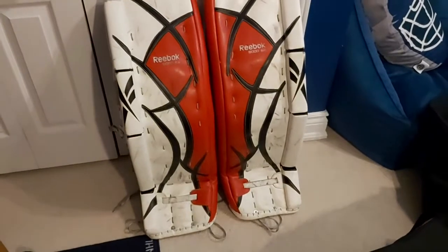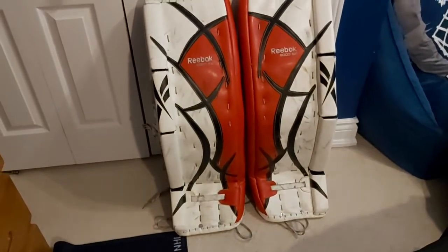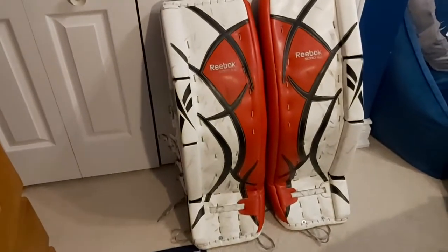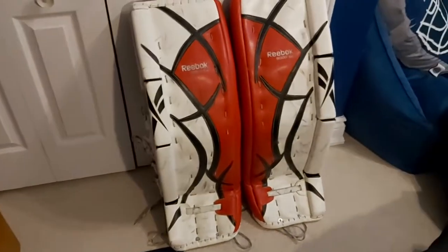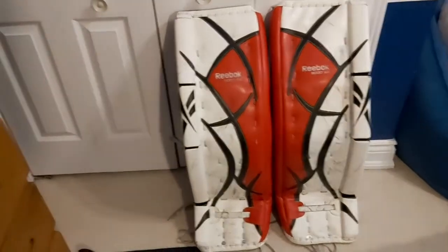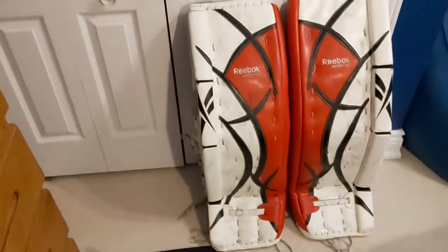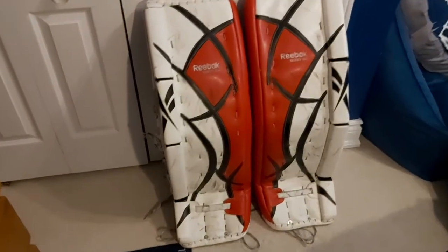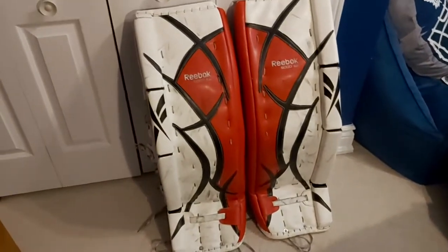I'm pretty sure they started coming out in like 2009, around there, so they're over a decade old. I got them used, I think a couple seasons ago now, and honestly I've enjoyed them. Are they the most favorite pad I've ever used? I don't know about that. I used to have a set of Vaughn V5s that I really loved, but they've been pretty solid so far.